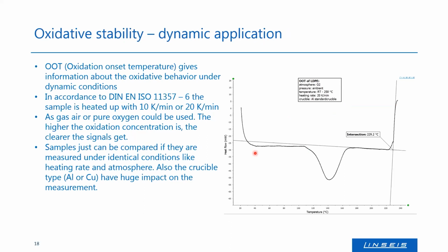And then one more dynamic application here, because we need it later for the isothermal application. So this is the OOT test you can see here on the right-hand side. This is the OOT of LDPE, so low-density polyethylene. And the atmosphere was pure oxygen. And so this was a dynamic run just to see when the sample starts to oxidize. And this investigation is part of the DIN EN ISO 11357/6.